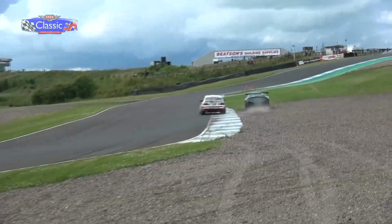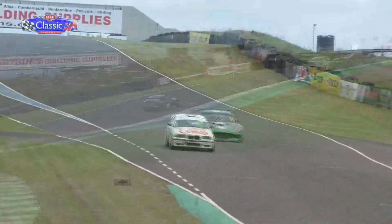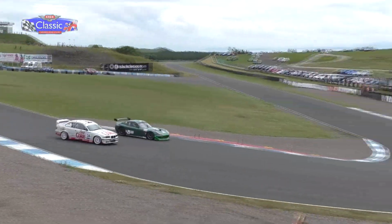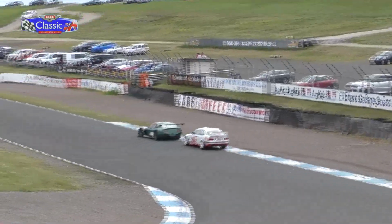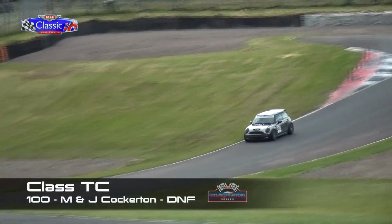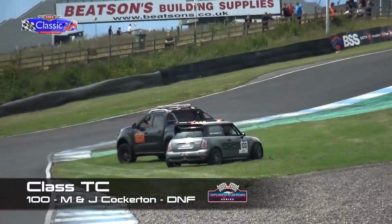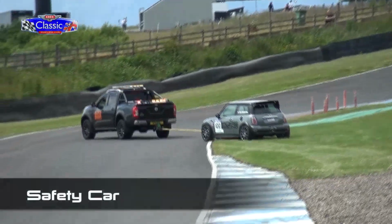A bit of pressure applied, oversteer onto the grass, out goes the Ginetta, and through goes Griffin in his BMW M3. But look at that though, up the inside, a classy manoeuvre from the Chris and Harry Petch Ginetta G50 to take the overall lead. But these guys would be slugging it out for the entirety of the race, really giving the spectators something to watch here. Mervyn Crockerton and John Crockerton, their BMW Mini, unfortunately it had enough going down towards the chicane.